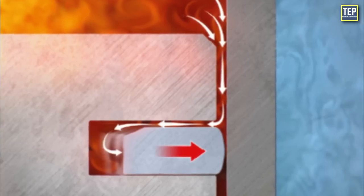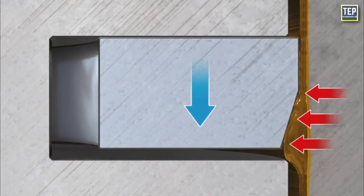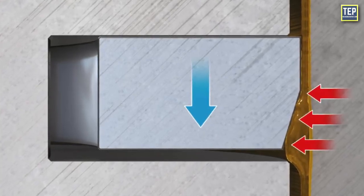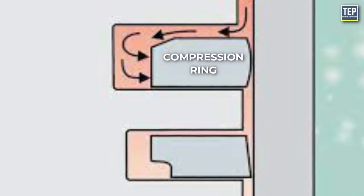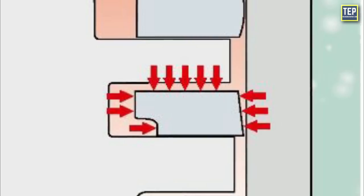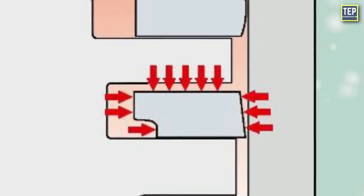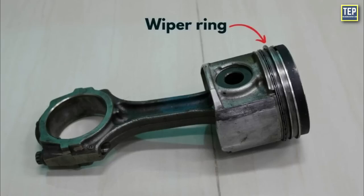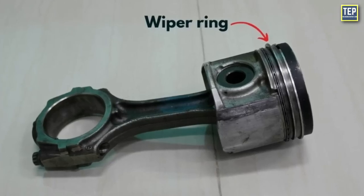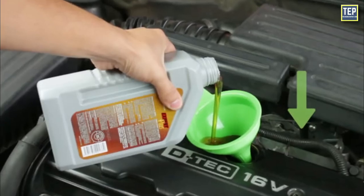Wiper ring. The main function of a wiper ring is to clean the liner surface of the excess oil and to act as a support backup ring on stopping any gas leakage further down, which escaped the top compression ring. Most of the wiper rings have a taper angle face, which is positioned toward the bottom to provide a wiping action as the piston moves toward the crankshaft. If the wiper ring is incorrectly installed with the tapered angle closest to the compression ring, it results in excessive oil consumption.